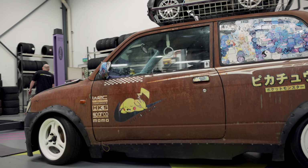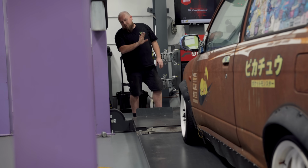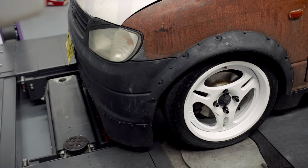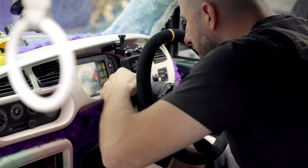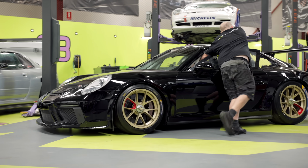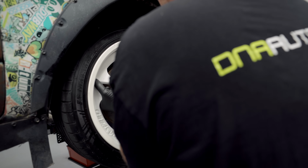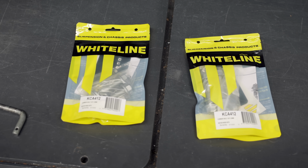While the coilovers do open up some adjustment, we're still working with a pretty basic suspension setup. That said, there's always room for improvement when it's set correctly. The guys at DNA Autosport took half an hour off working on race cars to work on our race car, setting the height, correcting the toe, and increasing camber with a set of white line adjustable camber pins.